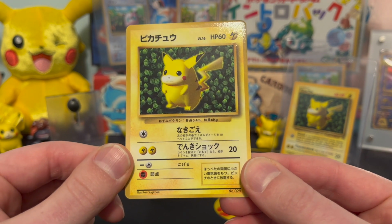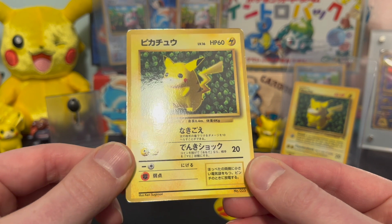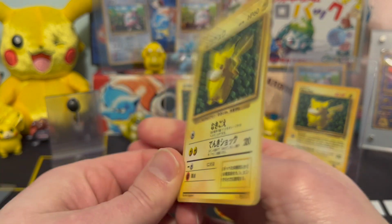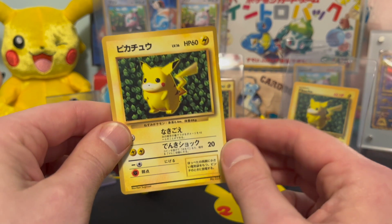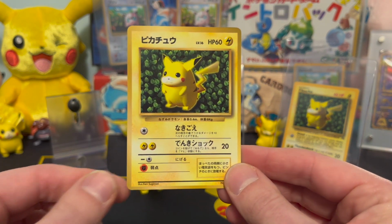You could see that this card has some serious shine to it. It doesn't really have a matte finish. Instead, this is what they would call a glossy finish. And we can see this is definitely an old bat card from 1996. So a lot of history in this card, and tough to find in a really good condition these days too.